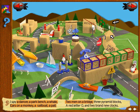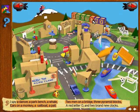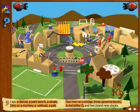There's at least three pyramid blocks. And there's a red letter O somewhere. Right here. A red letter O. And two brand new clocks. This one. A brand new clock. This one back here. Two brand new clocks.